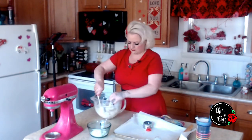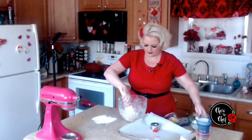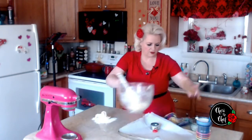Okay, so I'm going to scoop this out of the way. Go ahead and scrape the batter off of here. Okay, so now what I want to do is push this out of the way. Hopefully you guys can see. There we go. I'm going to sprinkle a little bit of flour on the countertop. And then I'm going to take just about half of this dough, and we're going to start to roll that out. Let me put it over here.